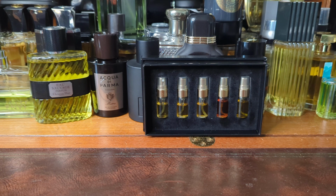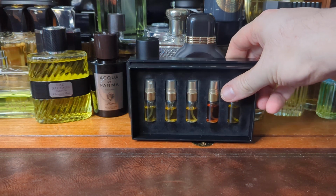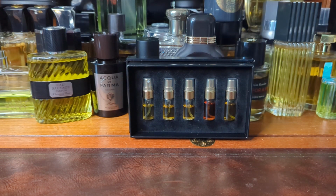There's one of these in here. I'm sure it's this one, and it just literally smells like Promise. Not Promise. The Moon. I've had the Moon. Fall into Stars just smells like the Moon.